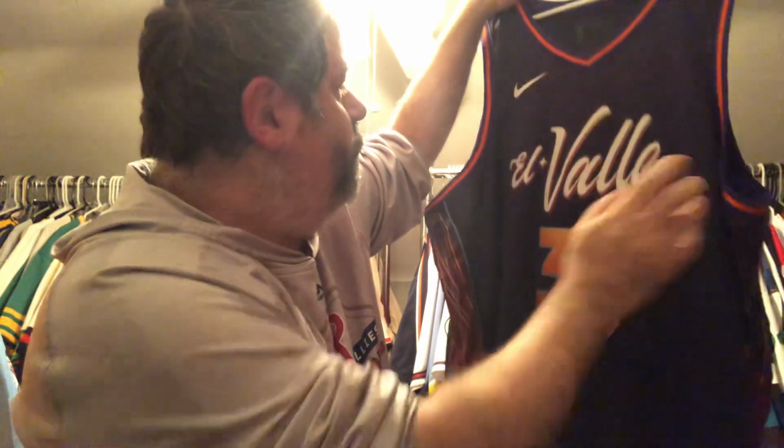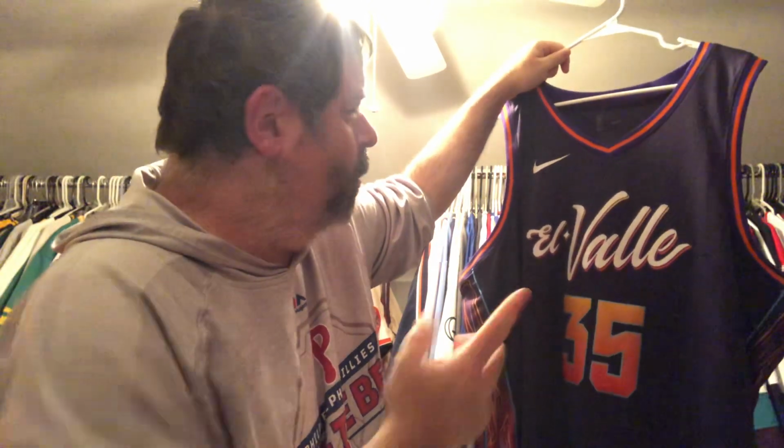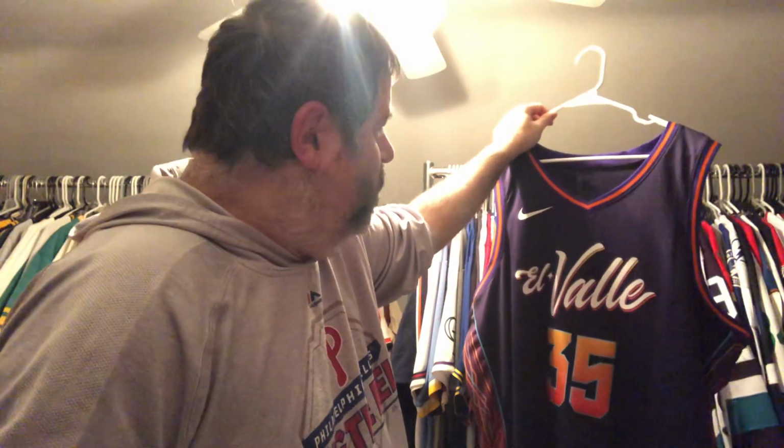But pretty cool there. I just love the colors. The Suns just always do a great job with their colors of their City Edition jerseys. When they do color, I know for a while there they just kept doing black every year. Although the Valley one was still one I don't own, but that was probably the best one they did when they did all the various different black jerseys. But they've done purple for the last couple of years. And I like last year's. I like this year's. I just have to get it someday.